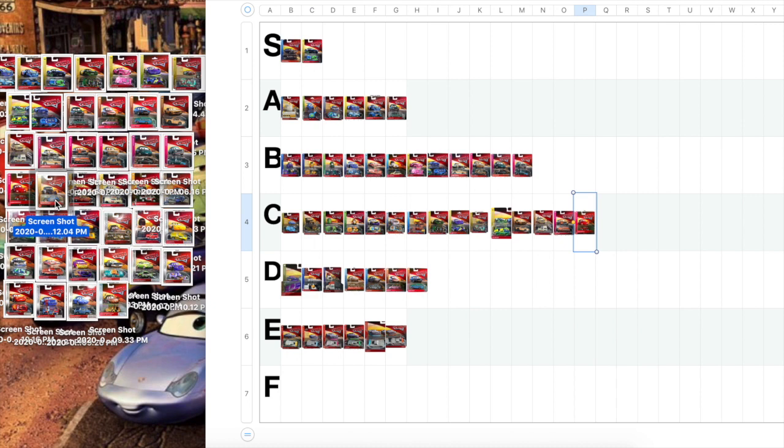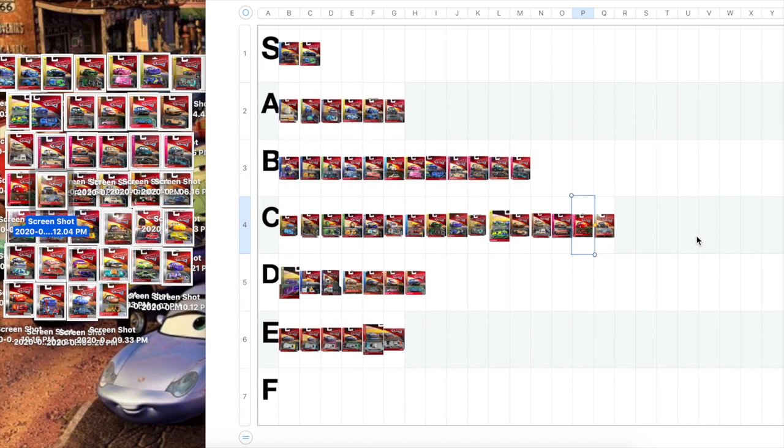Moving on to the Doc's Racing Days series, I really like a lot of these cars. Heyday River Scott is probably one of my least favorites, though. So I think he is also going to go in C tier. I may need to make a bigger C tier.